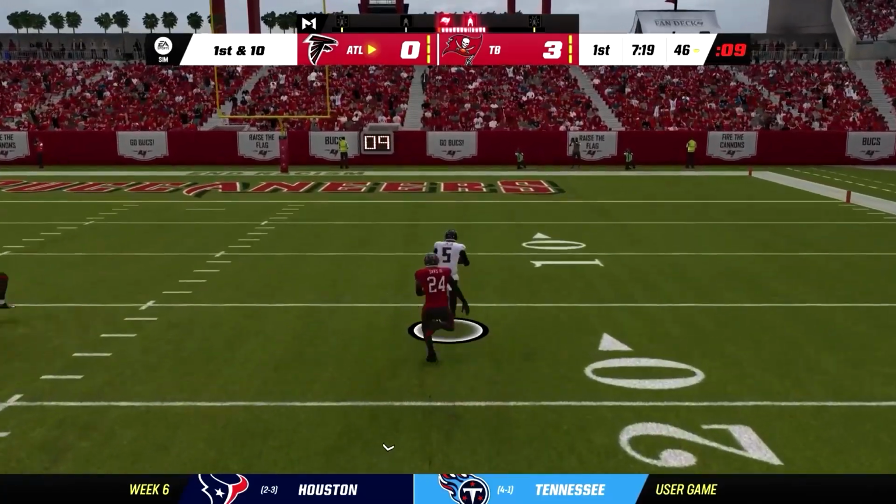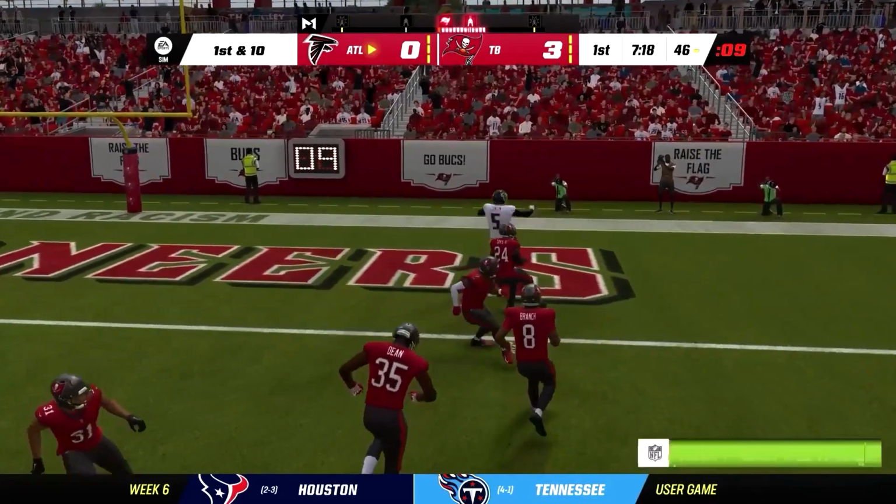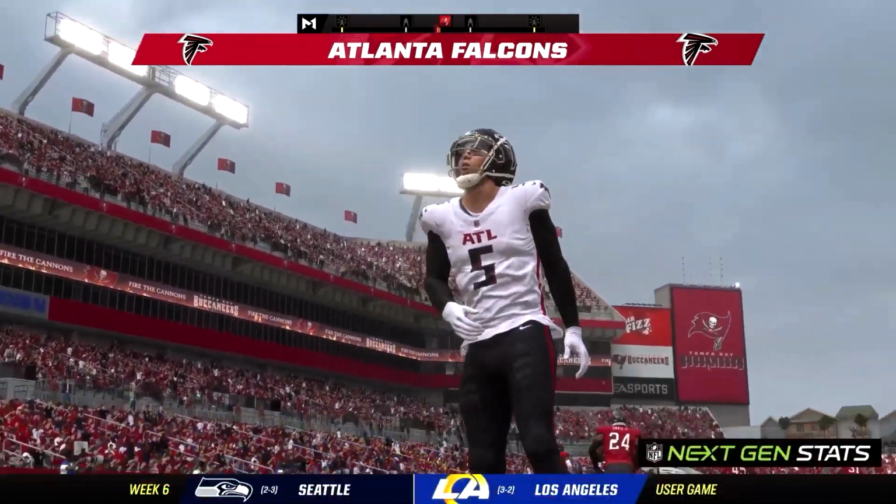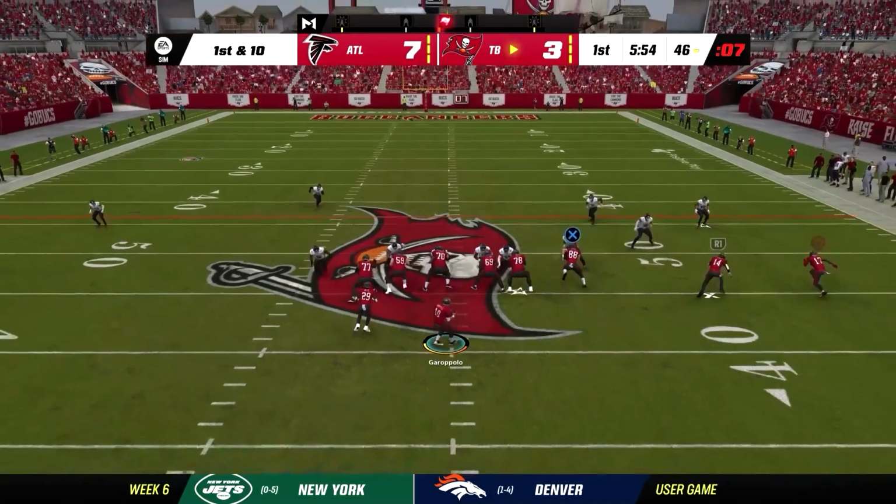He takes it to the house. Nobody can catch up to him. The Atlanta Falcons take a 7-3 lead here in this game early in the first quarter. And now the Buccaneers have a chance to answer.